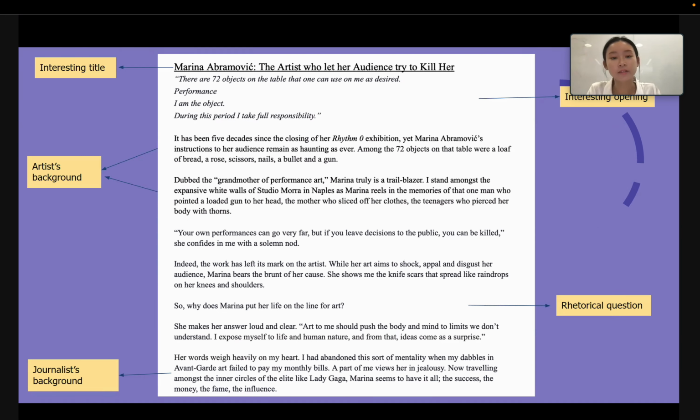It has been 5 decades since the closing of her Rhythm Zero exhibition, yet Marina Abramovich's instructions to her audience remain as haunting as ever. Among the 72 objects on that table were a loaf of bread, a rose, scissors, nails, a bullet, and a gun. Dubbed the grandmother of performance art, Marina truly is a trailblazer. I stand amongst the expansive white walls of Studio Mora in Naples, as Marina reels in the memories of that one man who pointed a loaded gun to her head, the mother who sliced off her clothes, the teenagers who pierced her body with thorns.